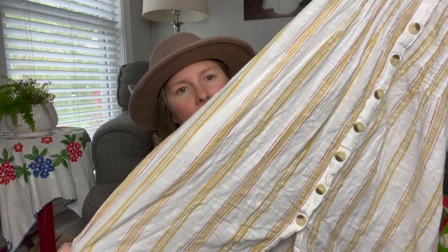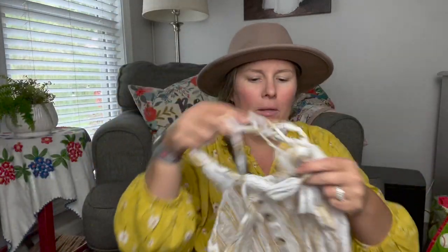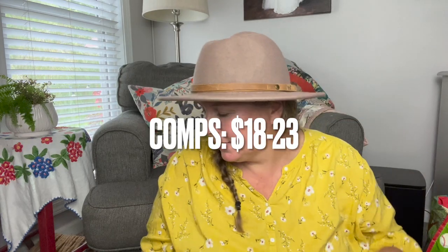It's a midi length striped button down the front with the tortoiseshell buttons, pockets, has these strappy little tops. So it's kind of breezy, summer, a little bit of boho, but it was 100% cotton and it's made in India. So I did go ahead and pick that up.